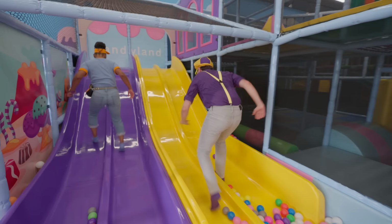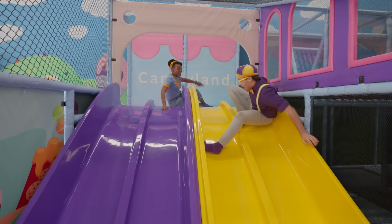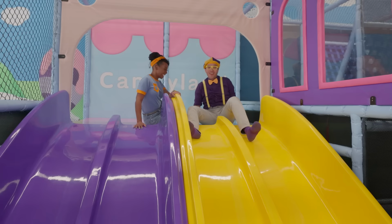This is pretty slippery. I made it! Whoa! Come on, Blippi, you're so close! Woohoo! Whoa. I made it too!